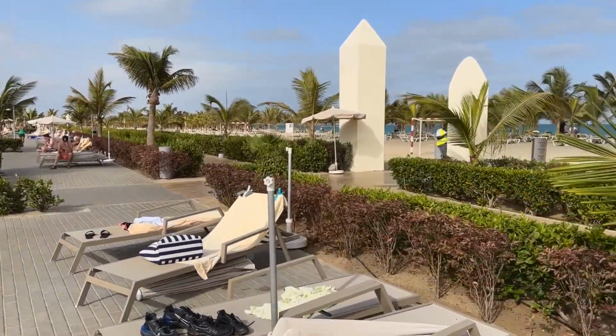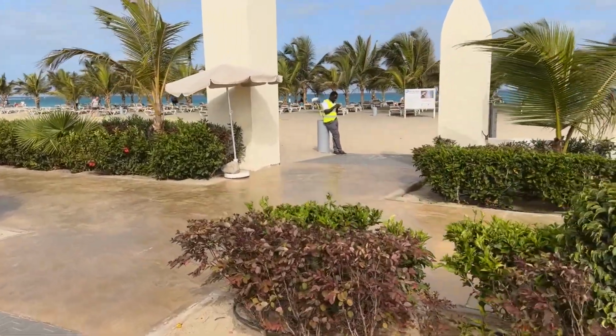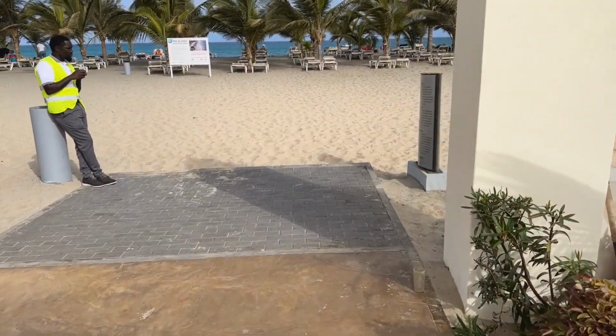A couple of access points to the beach. This is the first one. They always have these with security guards. Although I will say it's fairly safe here. There's no real crime, serious crime in Boa Vista.